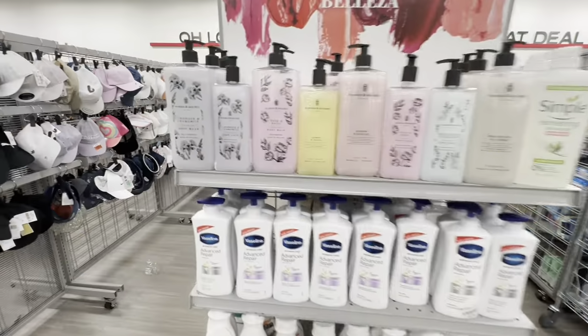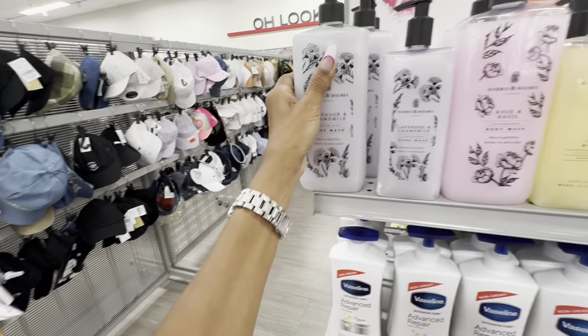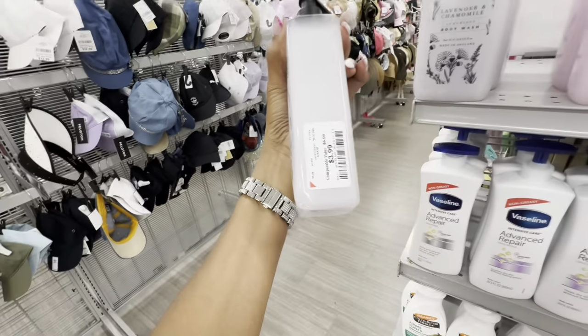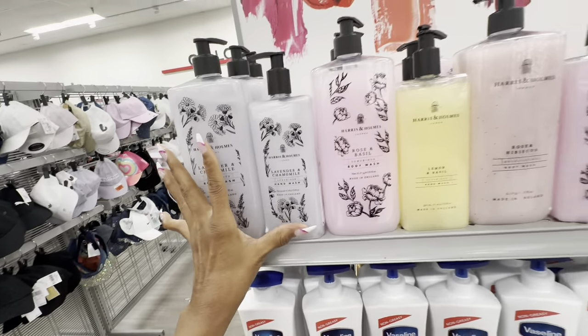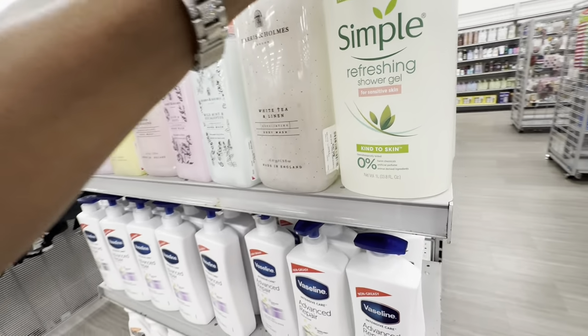Look over here. They have hand wash, body wash. This is the body wash. Harris and Holmes. $7. And the hand wash is $4. They have different scents. Oh, I would buy this simple refreshing shower gel.